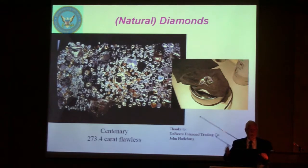Hence the interest for many, many years, actually over a century, 75 years, to be more specific, people have been interested in synthesizing diamond, trying to find ways to synthesize diamond.